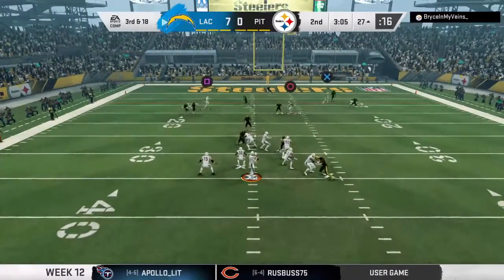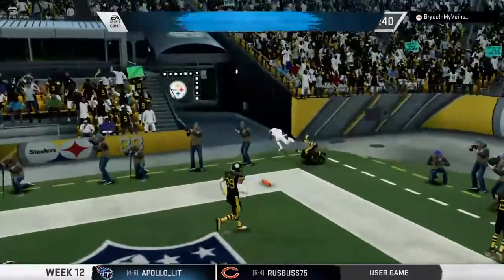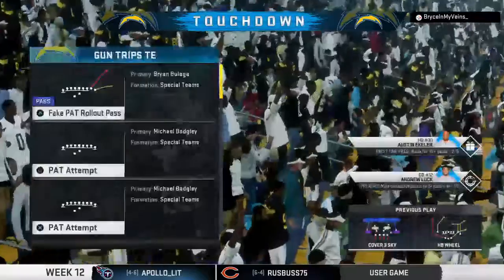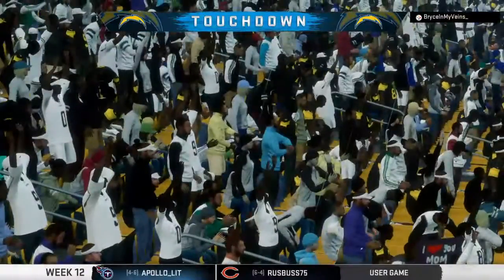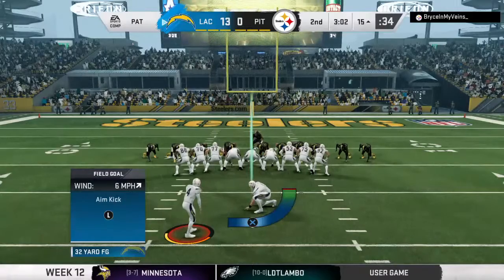A shotgun snap for Luck. Going to throw deep for the end zone. And this is caught. He's got it. Touchdown, L.A. In for the score. The Chargers, they're able to widen their lead.